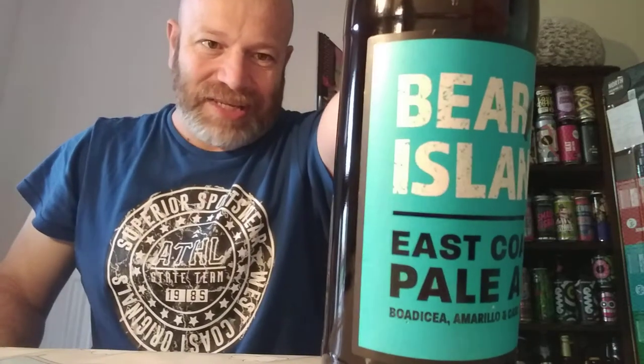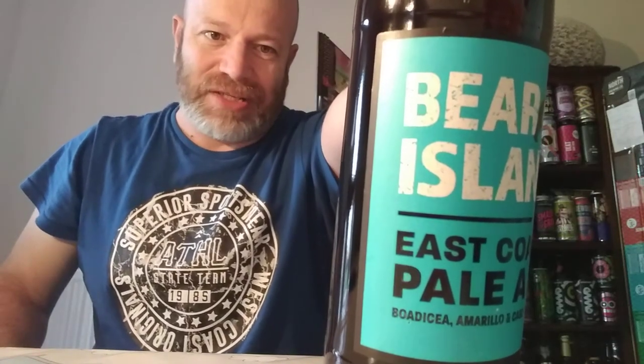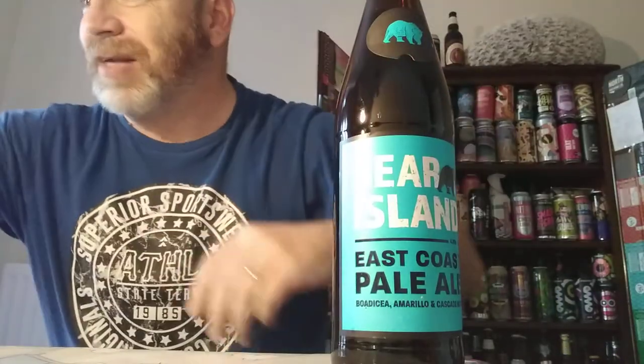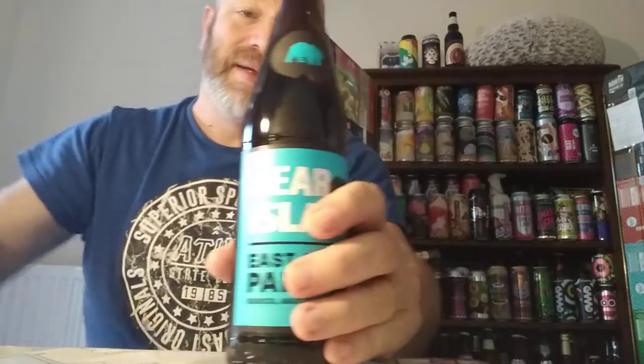To be honest, I'm not incredibly excited about it. It says a deep gold pale ale boasting citrus aromas, light caramel notes and a robust bitterness. Bear Island blends the best of US and British hops, apparently. Hops are Bodacia, Amarillo, Cascade. So let's whack this open, see what we get.